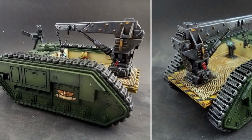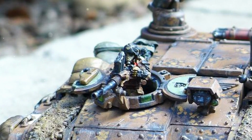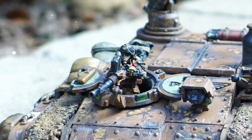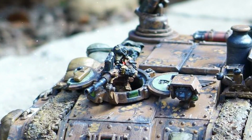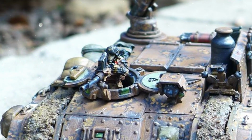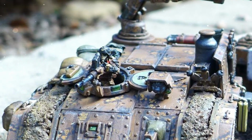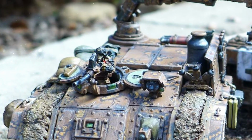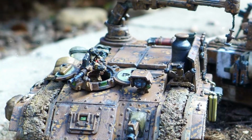The Trojan is one of those units that you could easily overlook. Why would you take this when you could take more firepower? But I've been having a closer gander at this thing. I've been scratching below the surface, and this might be spicy. This might be controversial, but I think it's got play. I think it has legitimate play in your Imperial Guard army list.